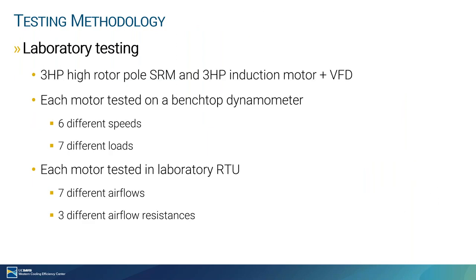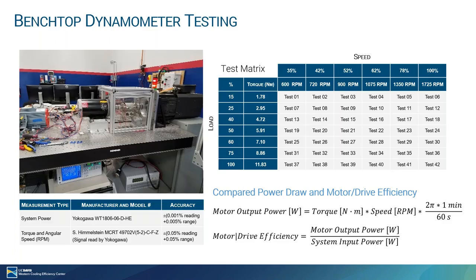So for the laboratory testing, we compared a 3-horsepower high rotor pole switch reluctance motor to a 3-horsepower induction motor plus VFD system. We tested on a benchtop dynamometer and in a laboratory RTU. For the benchtop dynamometer testing, each motor was connected and monitored over 42 different tests where the power of the motor system was monitored, as well as the torque and angular speed.